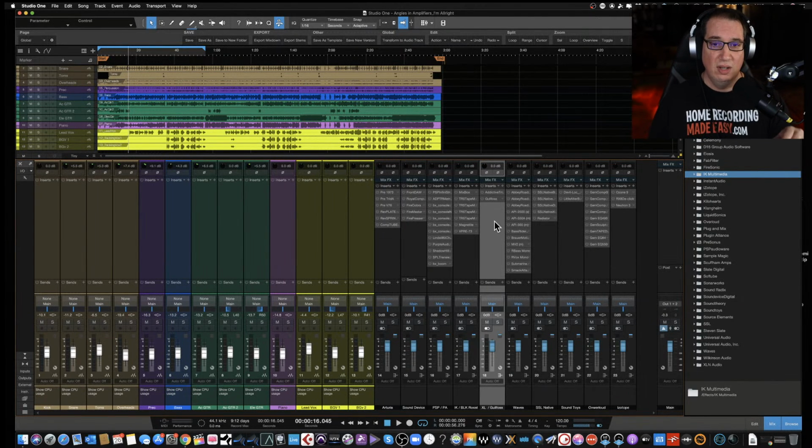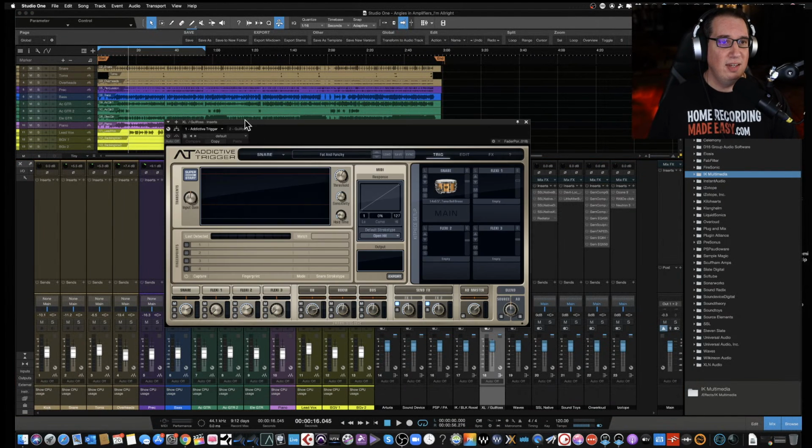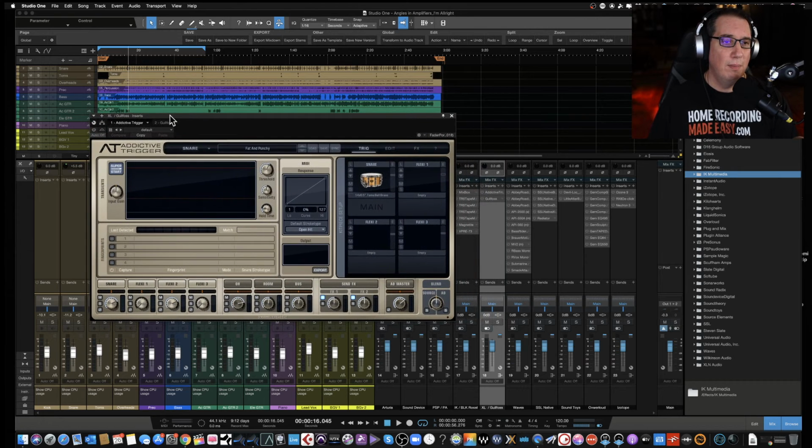Okay, here's a couple of plugins I think are worth looking at for sure. This one here, Addictive Trigger. This is a drum replacement plugin, much like Slate Trigger 2.